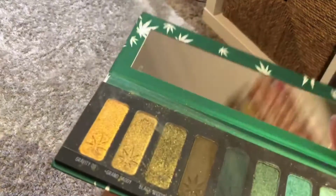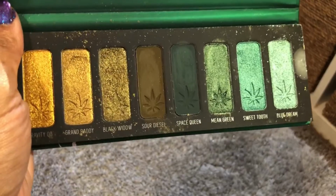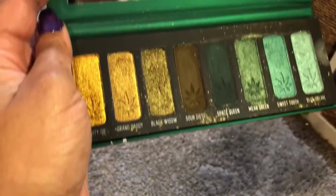On the opposite end of that spectrum, this is the Melt Cosmetics Smoke Sessions palette. Okay. I got this, I think it was the second or third release, and mine is definitely dirty, but it doesn't puff up like the other ones do.